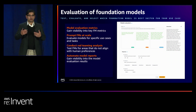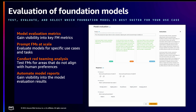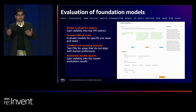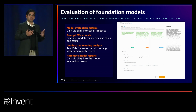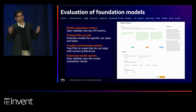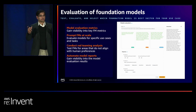The next thing is around evaluation of foundation models. Again, we provide the capabilities to do both automated and human evaluation, both in Bedrock as well as in SageMaker. And if you want to bring your own model and work with us to evaluate the model, we provide that capability too. We give you insights into key metrics, robustness, toxicity, accuracy through automated evaluation. But we understand that human evaluation will always be a part of foundation models, at least in the immediate foreseeable future. So we provide you intuitive interfaces to prompt the foundation models at scale and evaluate the responses.